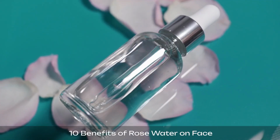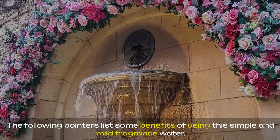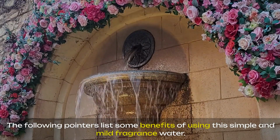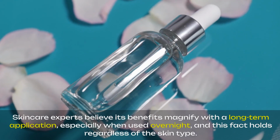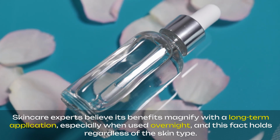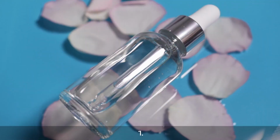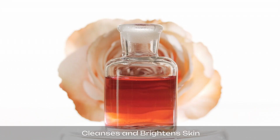10 Benefits of Rose Water on Face. The following pointers list some benefits of using this simple and mild fragrance water. Skincare experts believe its benefits magnify with a long-term application, especially when used overnight, and this fact holds regardless of the skin type.